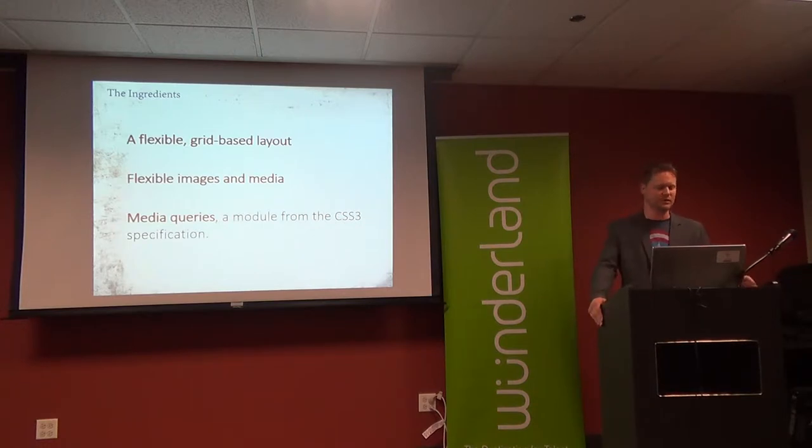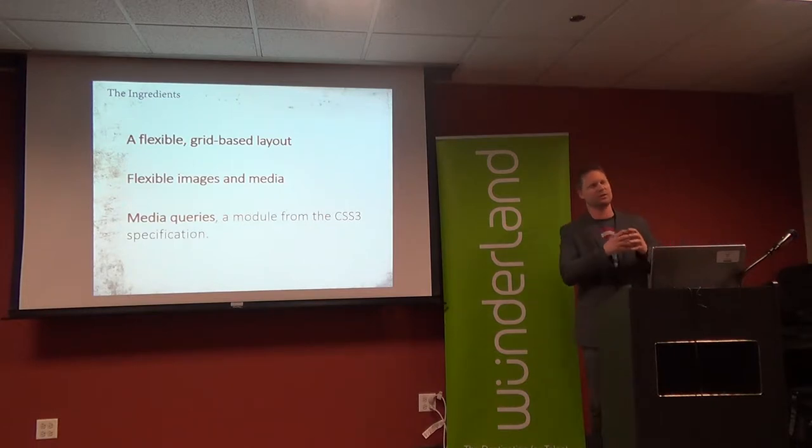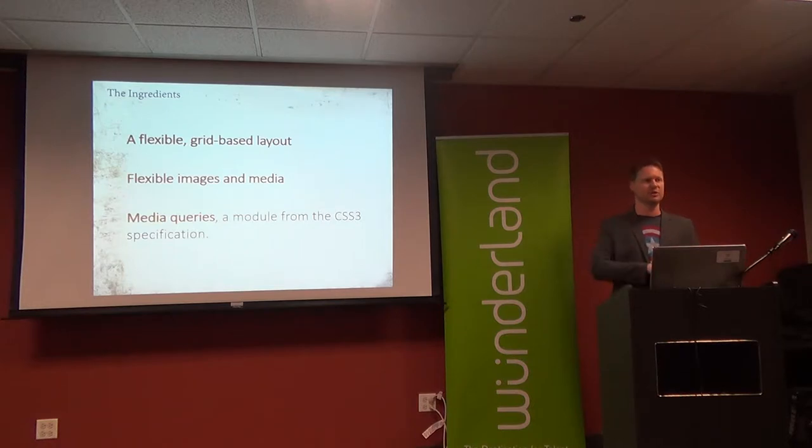Flexible images and media: either make it so that the images can resize, like shrink to the device, or that you actually load a different image. Either way is fine. There hasn't been a lot of best practices on which way is the best. And if someone knows one that works better, feel free to speak up, because I haven't found one that has been the all or nothing way to go.